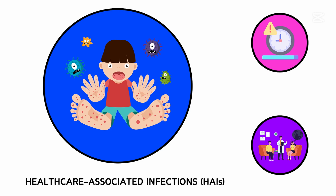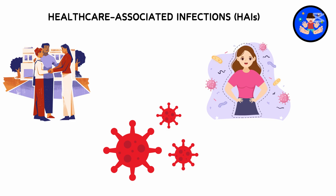Healthcare-associated infections. Healthcare-associated infections represent a paradoxical tragedy. People entering healthcare facilities for treatment only to acquire new, potentially deadly infections. These infections exploit the vulnerable state of patients whose immune systems are already compromised.